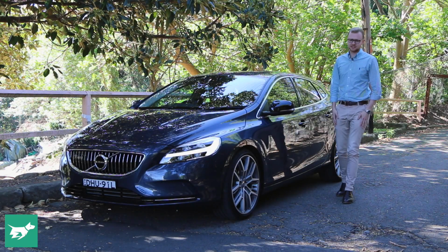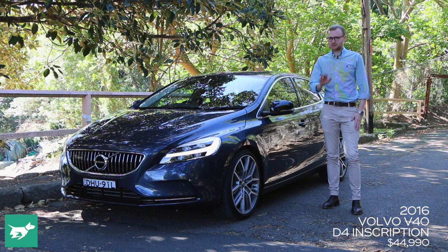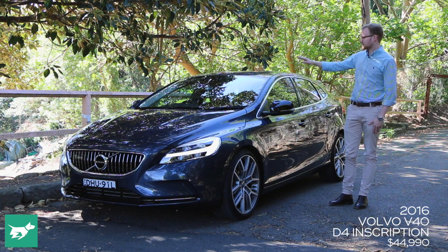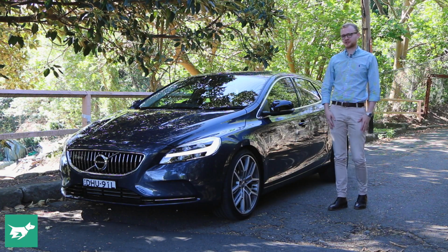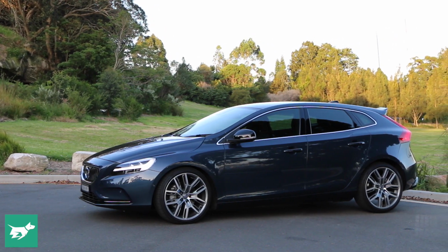I'm Tom Baker, this is Chasing Cars, and this slick little wagon next to me is the Volvo V40. That's right, I called it a wagon, because with this long and low roofline, the V40 looks nothing like a dumpy hatch, and everything like the slick European 5-door that it is.